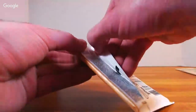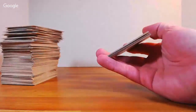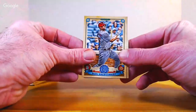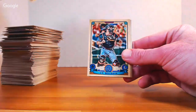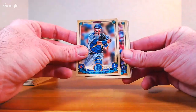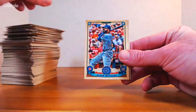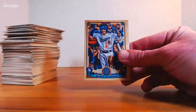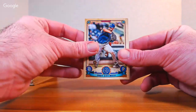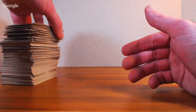Nice hit. We got one more pack from the box, and then we've got the box topper, and I will do a recap. Goldschmidt, Realmuto, Contreras for the Cubs, Ian Happ, Cubs, Jason Heyward, Cubs, Machado, Dodgers, Luke Casey, and Jake Junis for the Royals, both base.